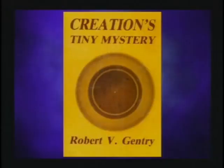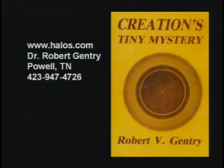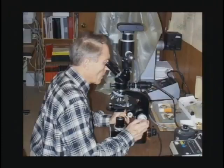One of the neatest books on this topic is this one we referred to earlier by Robert Gentry, called Creation's Tiny Mystery. He spent years studying polonium halos, which are little tiny rings. They are only visible with a microscope, and they're found in granites. Every type of granite all over the world contains these little polonium halos, little tiny circles in the rock.